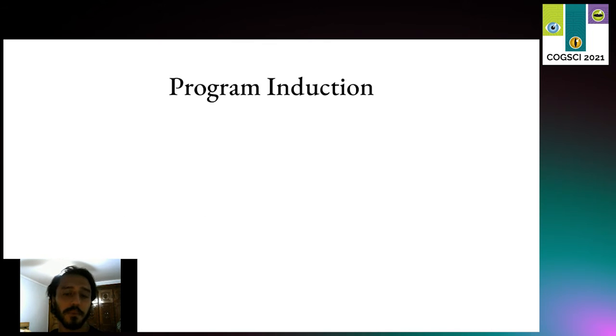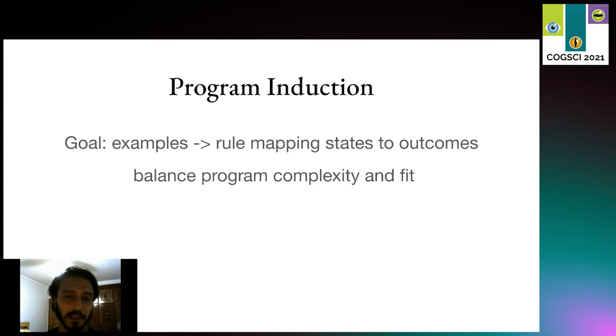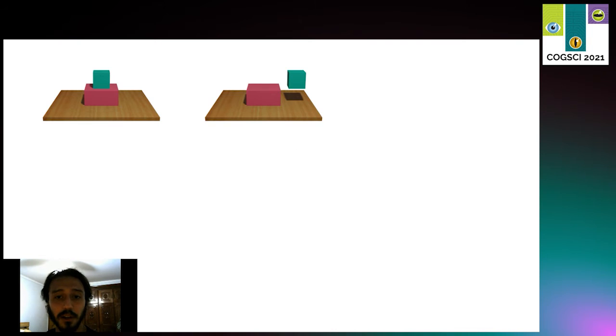So the goal of the program induction module is to take in these examples and learn a rule, which is a program that, when run on these states, correctly classifies their outcomes. Now, the way that we'll search through the space of all possible programs is by doing Bayesian inference. We'll try to find programs that strike a balance between how complex they are and how well they classify the data.